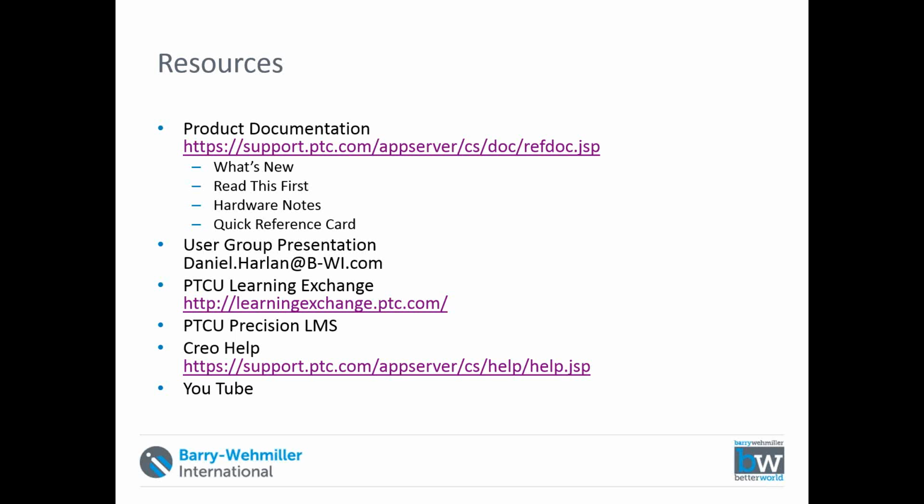There's a Read This First. It's always good to know, before I upgrade, what I need to look at, and it gives you some things to make sure you're aware of. Then hardware notes. If you've got existing hardware, especially old hardware, your workstations, you'll want to make sure it's compatible. It's really important when you go to buy new stuff that we're using a supported configuration. And then the quick reference card.